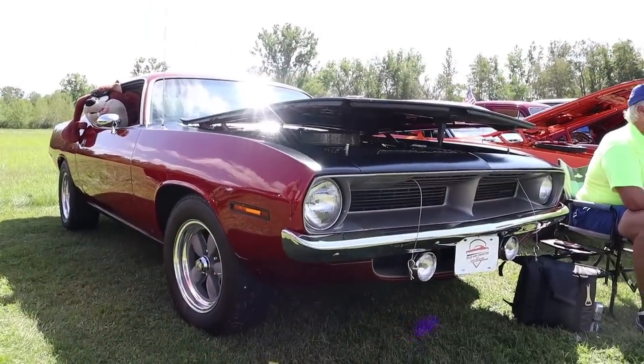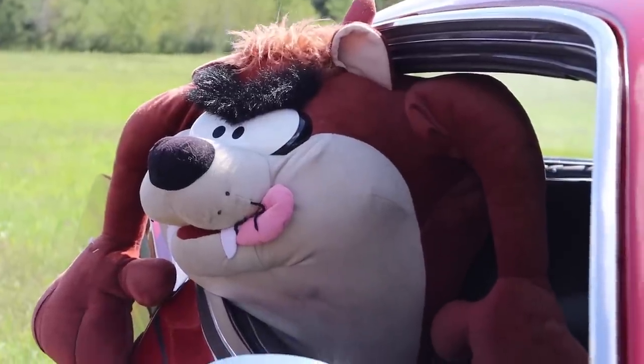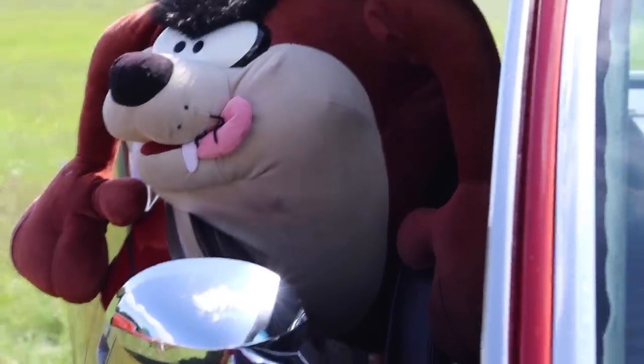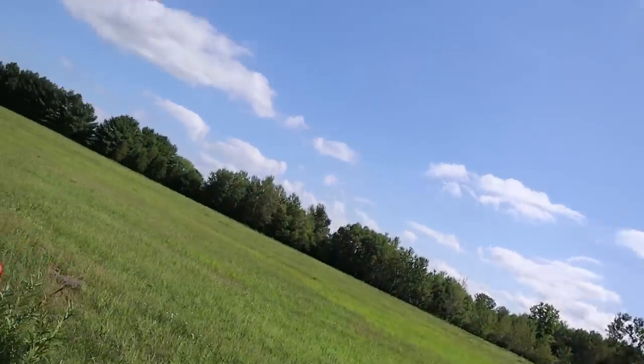Going this way? Yeah. 1970 Cuda. Yellow Alibars, guaranteed, really. Got Taz sticking out the back end there. Always love the noises Taz made. It's just like blah, blah, blah, blah, blah, blah.